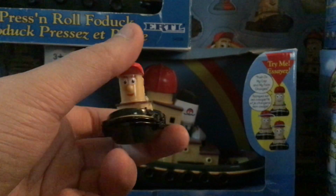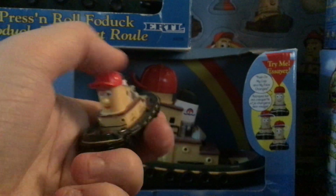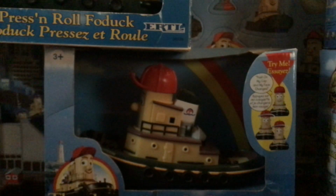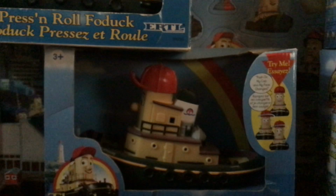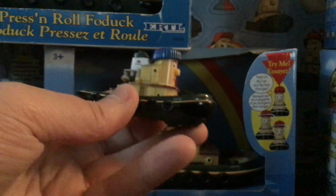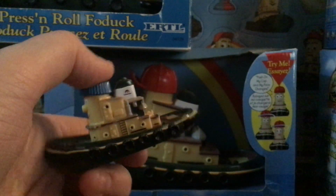But I spoke to a friend of mine and told him I really wanted Theodore and the rest. So I got Theodore from him. So there's that. Then he also gave me Ertl Hank. Again, still in very good condition.